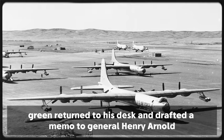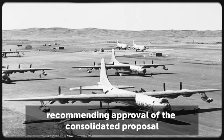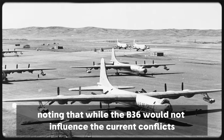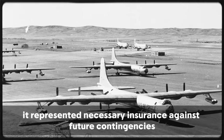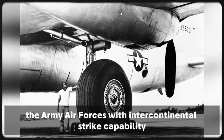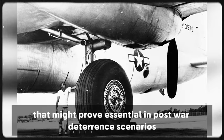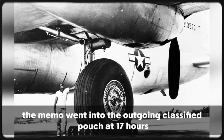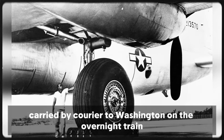Greene returned to his desk and drafted a memo to General Henry Arnold recommending approval of the consolidated proposal, noting that while the B-36 would not influence the current conflict's outcome, it represented necessary insurance against future contingencies and would provide the Army Air Forces with intercontinental strike capability that might prove essential in post-war deterrence scenarios.